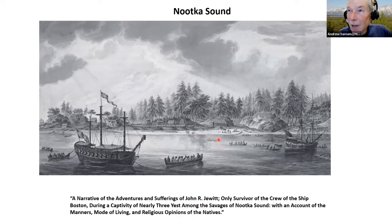By then, the natives had been totally alienated by the European traders. The chief actually attacked the crew of the Boston and killed every one of them, except Jewett, who was down below. And because he was a metal worker, they took him as a slave to make weapons. So he lived with the natives for 2 years, and his writing is pretty much the only description I know of the truly traditional ways of those peoples. Turned out he escaped after 2 years and returned to England to tell his story.